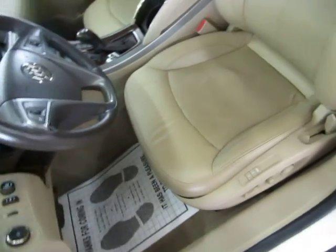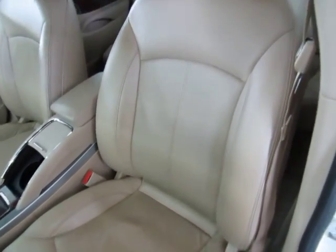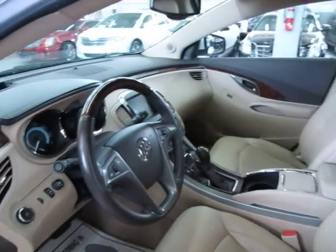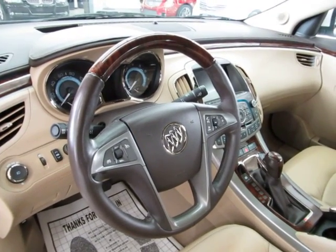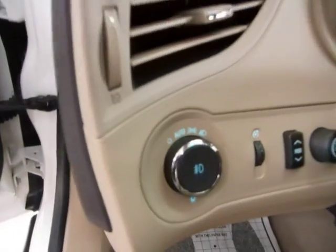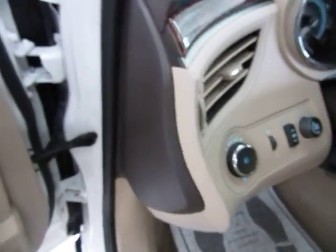Before I sit down, let me pan over the seating area now so you can see it's in perfect shape without any cuts, tears, or burn holes. No burn holes anywhere in the seats, door panels, headliner, or carpeting. The steering wheel is leather wrapped and also has a wood trimming on the top, and it's wood trimming pretty much all over the vehicle. Got automatic headlights that come on at sunset and come off at sunrise. Let me go ahead and get inside and get it started for you.